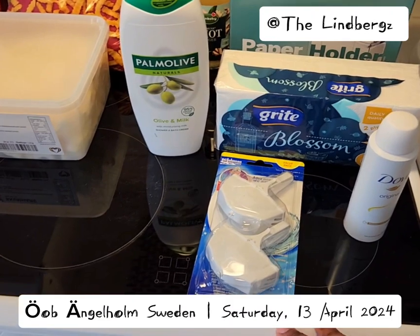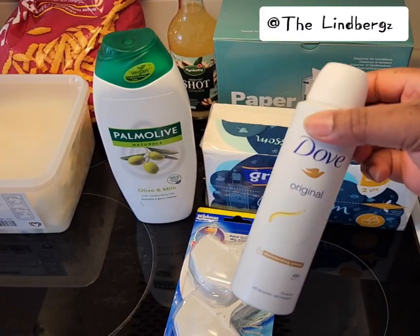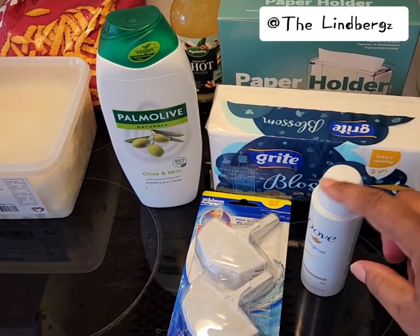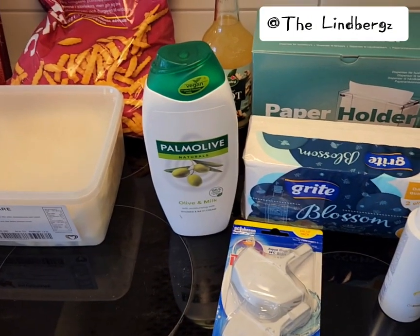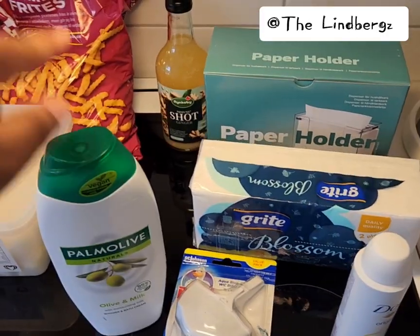So I got this for the toilet. It helps clean the toilet. Dove deodorant, I think they've changed the lid to white. I was actually looking for the blue one, blue lid, but my husband was like, they've changed it. So we got Palmolive because Palmolive was on offer for 25 krona. So we got ginger shots.